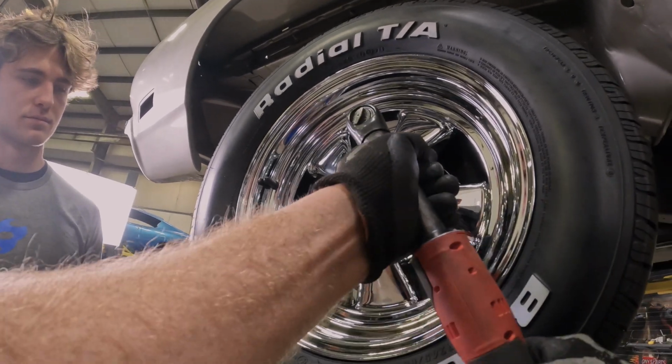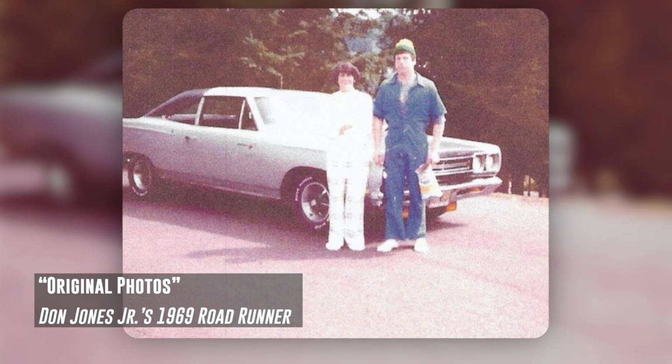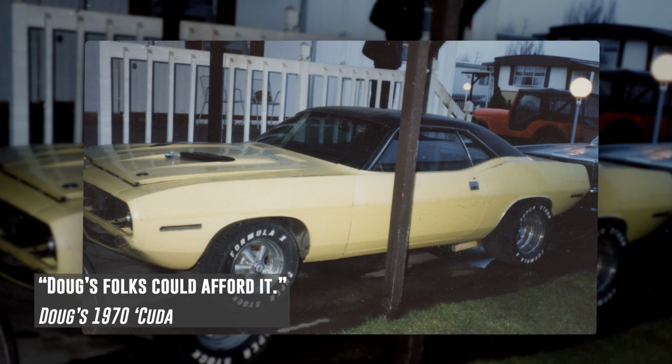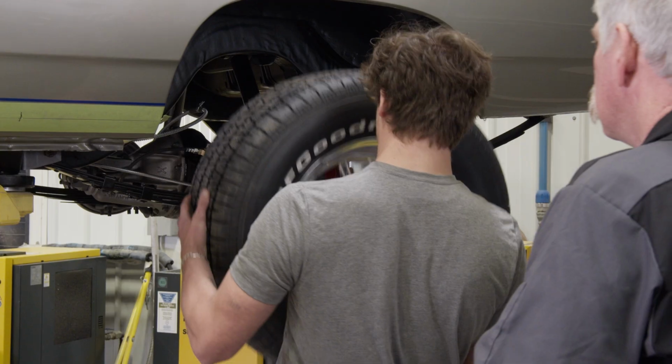Now, originally his car had road wheels on it, but like all of us back then, we wanted something cooler. However, we really couldn't afford to get what we wanted. Well, now Mr. Jones can afford it. So he's decided to install Kragar SS wheels with BF Goodrich TA radial tires.